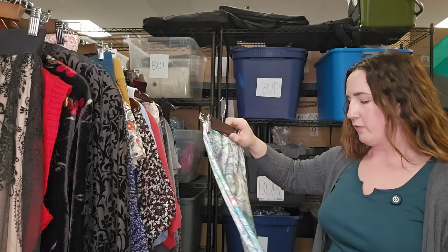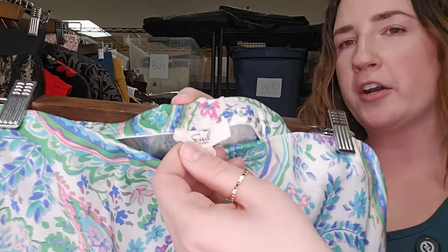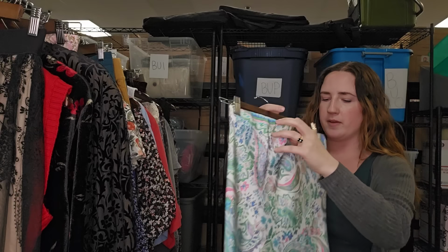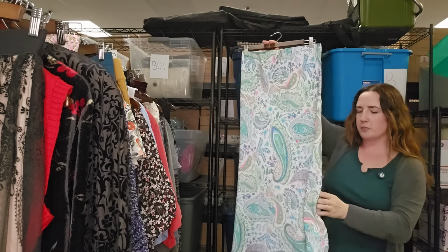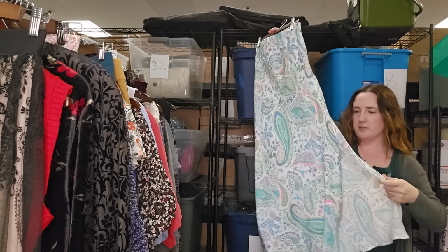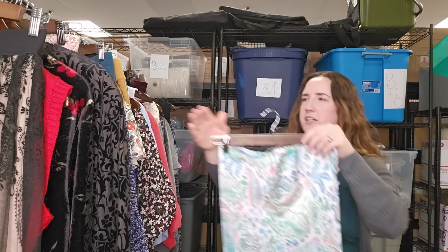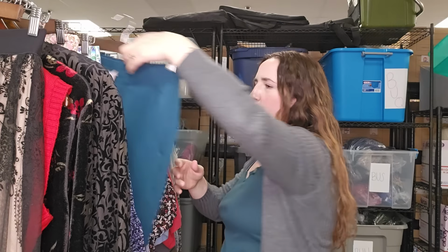I will probably list that for $25. All right, next up, this is actually a modern brand, Easel. But this is very on trend for spring. Again, lower cost of goods for us. Longer length skirt gives me very Lilly Pulitzer vibes. Great for spring and Easter. $25 is what we're hoping for.